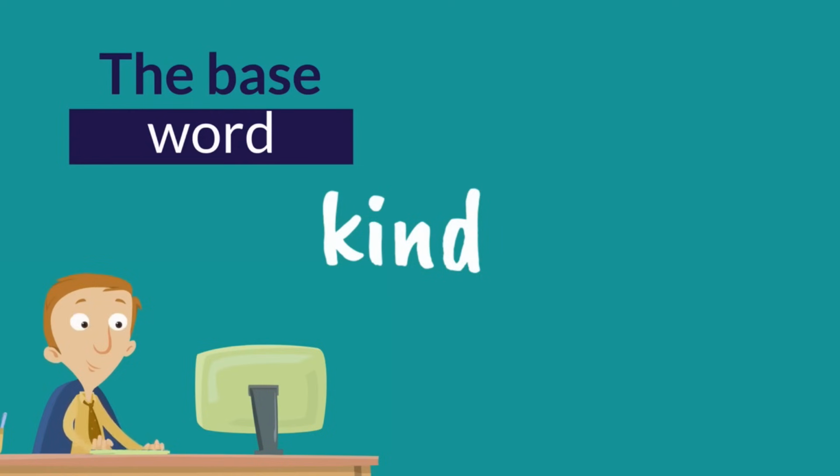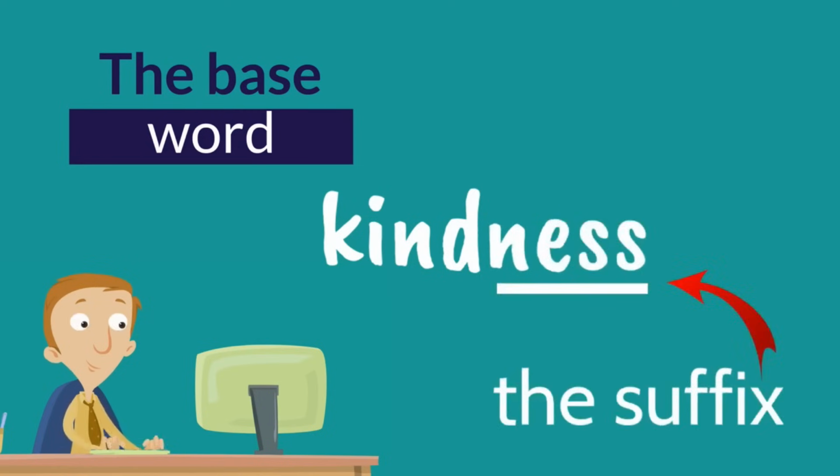Let's go ahead and attach the suffix ness to the end of kind, our base word. With the suffix, it's now a new word. It went from kind to kindness. Ness is the suffix. It's an awesome attachment that's placed at the end of our base word, the word kind.